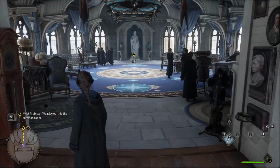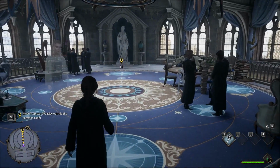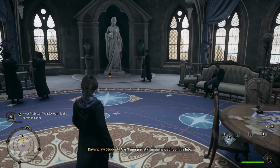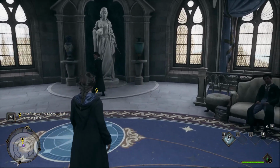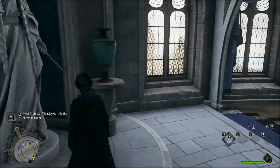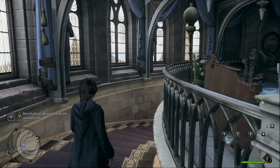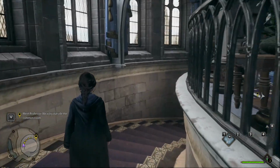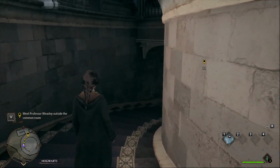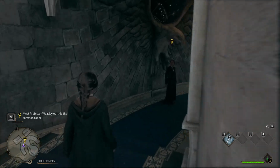Okay, so we're going to go find Professor Weasley. It's that new 5th year. I wonder where they're from. Oh, we have to go down the stairs. I was like, is this like Dumbledore's office? I shouldn't even say that. It's not Dumbledore's office in this game. It's Phineas Black's office. It's just the headmaster's office.